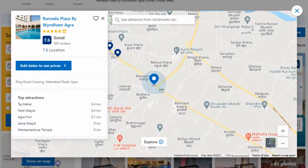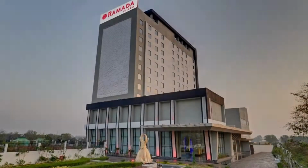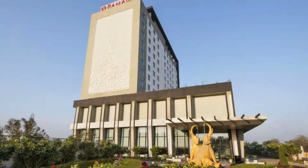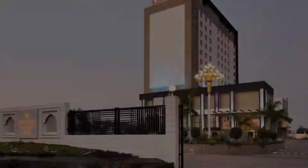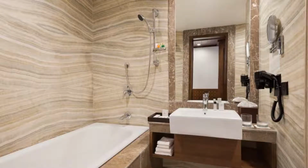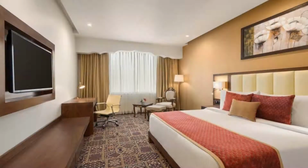Number 7. This is a 5-star hotel. The location of this hotel is outstanding and guests love walking around the neighborhood. Check-in time is 2 p.m. and check-out time is 12 p.m. Guests are required to show a photo ID and credit card at check-in. Pets are not allowed in this hotel.